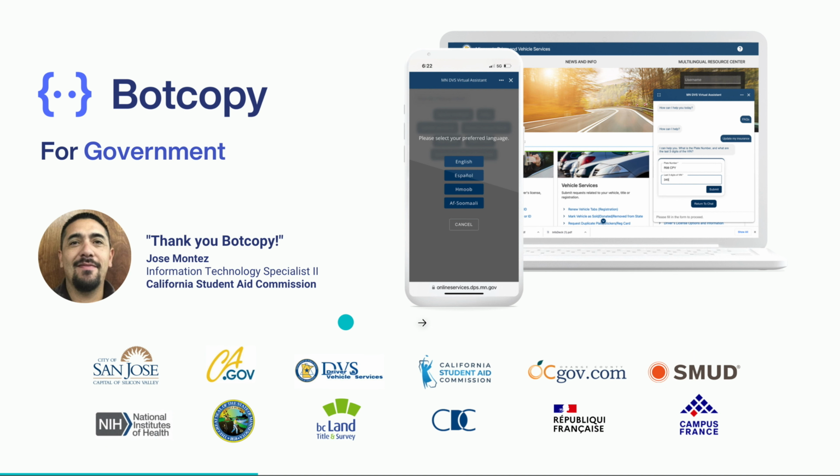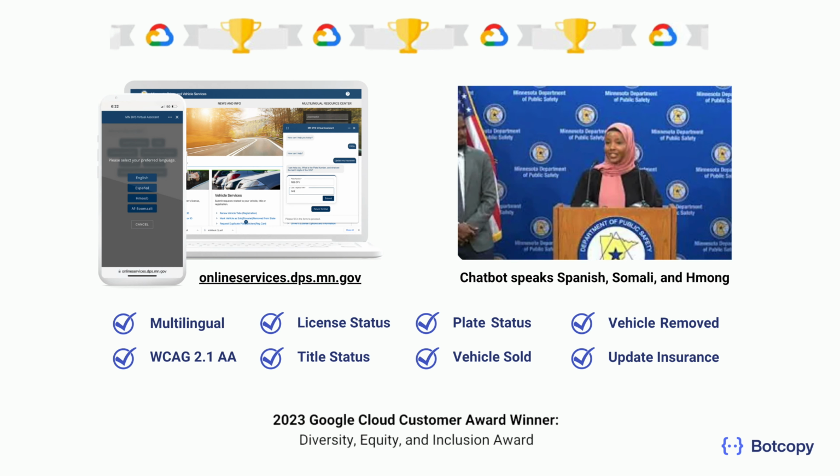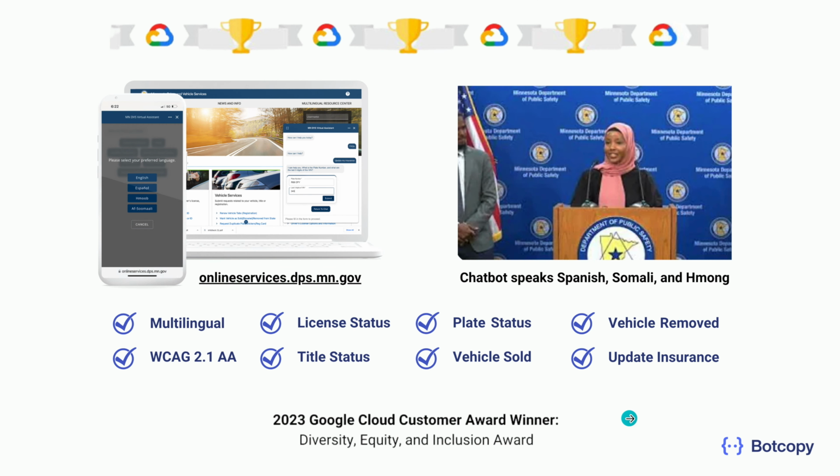We're proud of the work we do for government and public sector clients, and enterprise as well. From finance to healthcare, manufacturing, real estate, education, there's a live Botcopy use case in every industry, and we're adding new ones every day. Some are even winning awards. You can see the Minnesota DMV use case here. Citizens can go online from the comfort of their home and take care of DMV tasks, and they can do it in English, Spanish, Hmong, and Somali, which are actually the native tongues for a lot of Minnesotans. So kudos to Minnesota for their vision and working with us to make this possible.